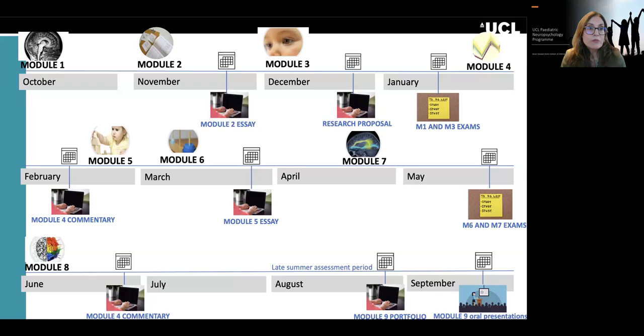So as you can see, every month you'll be busy either attending teaching for 1 full-time week or revising for an exam or preparing for your coursework. And if you're enrolled on the MSc, you will work alongside on your project, and especially towards the end of the year, you'll probably be more present working on your research project that will be supervised by an expert in the field. This is usually submitted at the end of August, and then we have oral presentations in September.